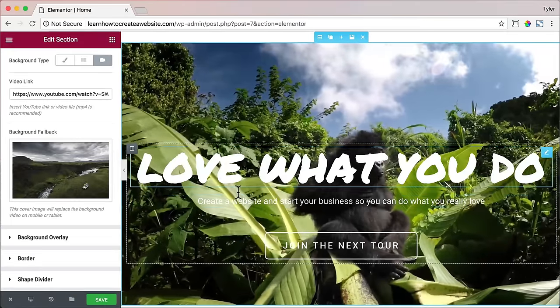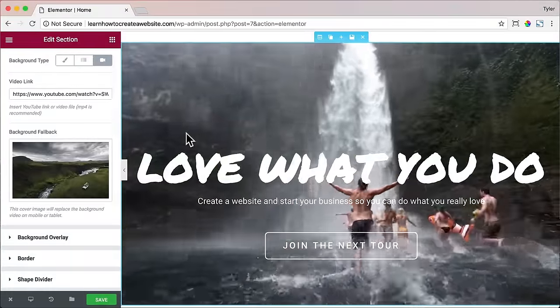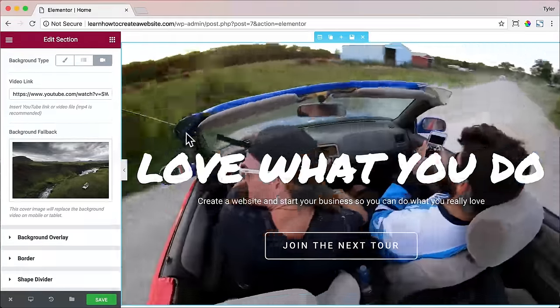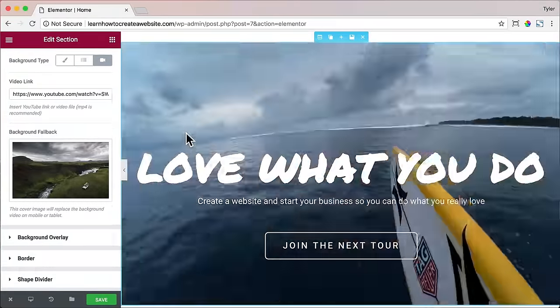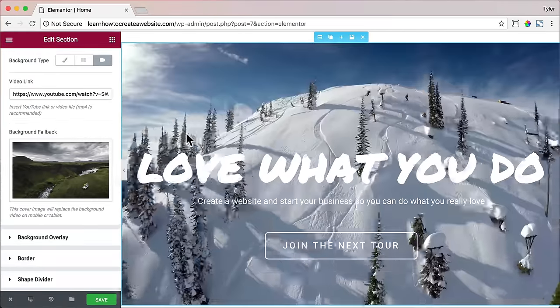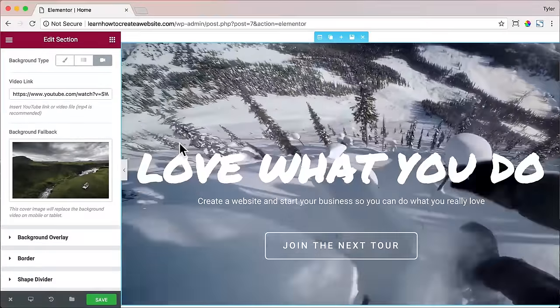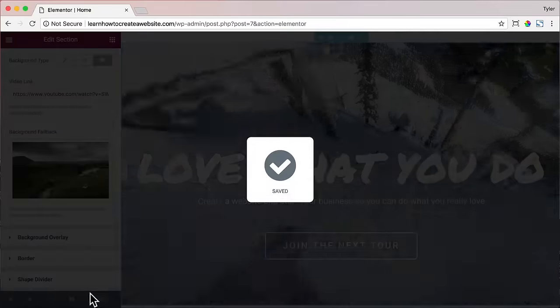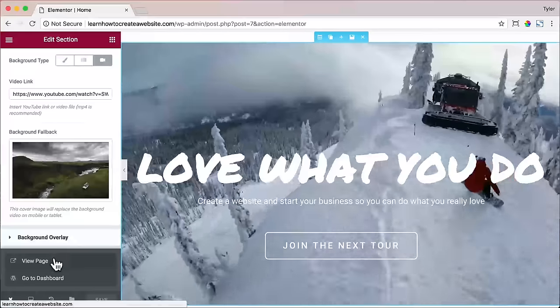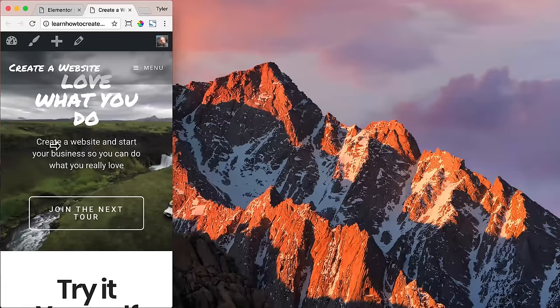Okay, so now we have this image that will work anytime the video doesn't load. So anytime the video is too slow or they're on a mobile device and the video is just not loading, the image will show. So that's really cool. It's like a safety guard against bad things from happening. All right, so we can save that and exit out of there and view our page. Now, if we squish the page, we're going to see instead of being blank, it will show that image in the background. And that looks really cool.